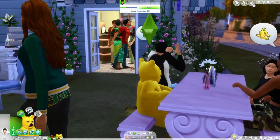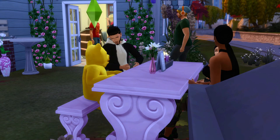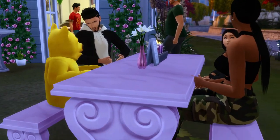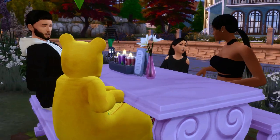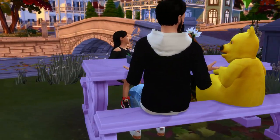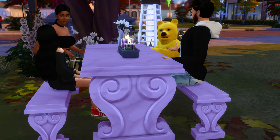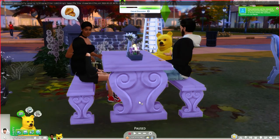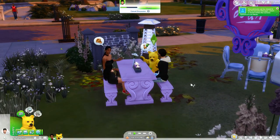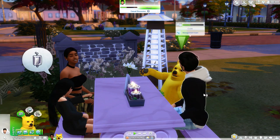Hopefully the restaurant works because I haven't done restaurants in a long time. Oh, this is so cute. Let's get a photo of this. Oh, okay. Everyone's kind of sipping. Okay, this is cute. Oh, look at them. This is so cute. I just love it, guys. I just love it so much. And Cassidy's busted drinks with Adam, you know.